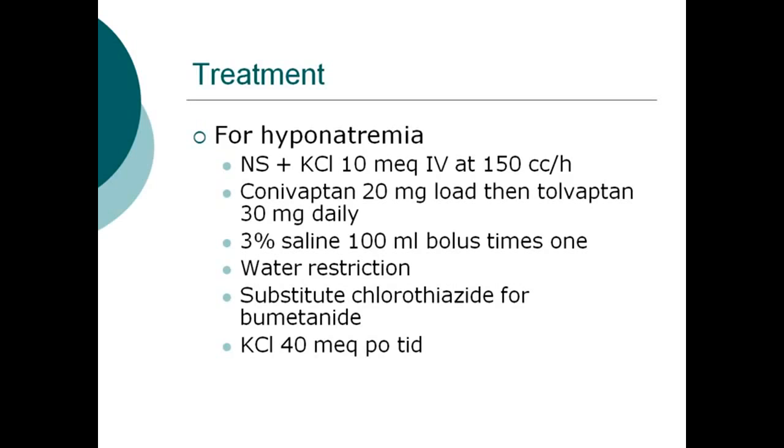What about substituting chlorothiazide for bumetanide? So instead of giving him that loop diuretic that gave him the hypokalemia and the metabolic alkalosis, let's try a thiazide diuretic. Good idea? Bad idea? Somebody back there is saying no, and that is correct, because what acid-base disorder do you get with a thiazide? You get a metabolic alkalosis, right? You get a metabolic alkalosis and hypokalemia with a thiazide diuretic. So, in fact, if anything, you make things worse if you substitute a thiazide diuretic for his loop diuretic right now. Does everybody understand that?